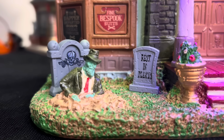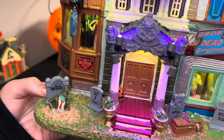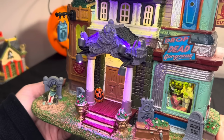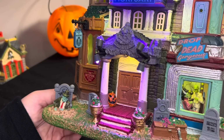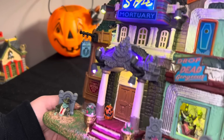And out front there, in front of the little suit store, is someone just hanging out in their suit, maybe. Maybe they just bought it. Maybe they're coming back to buy a new suit. I don't know. But there's a few tombstones there. Rest in pleats. Oh my gosh. I want to work at Lemax. Look at that. We've got the front door there with the skulls. Look at the detailing. I'm very impressed by the tiny little details when you really look close. That's kind of what makes it fun.